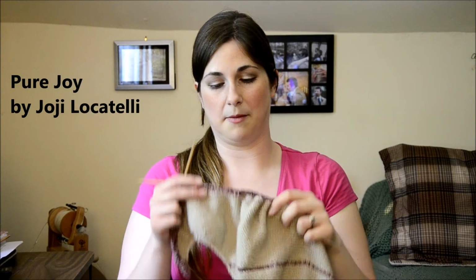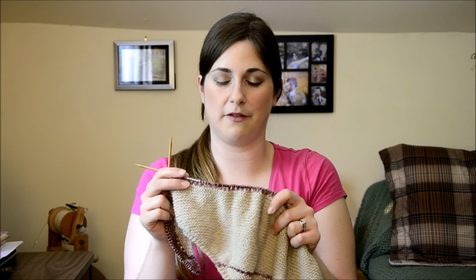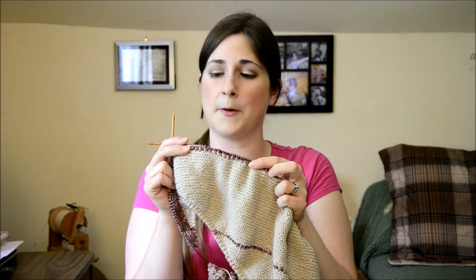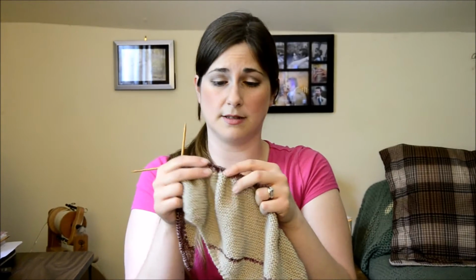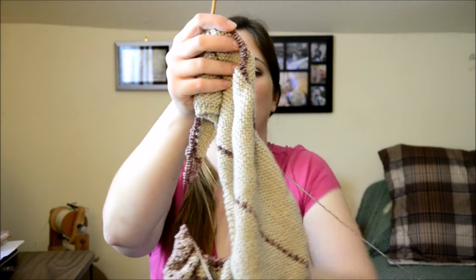Next up is my Pure Joy shawl by Joji Locatelli. And this is what I've been primarily working on this week. I was worried that I was going to run out of yarn. And this is the Limestone colorway from Cascade Heritage. I was worried I was going to run out of that, so I was really knitting on it because I wanted to see if I could make it, and I did. So I'm very happy with that. This is the last wedge that I'm working on right now. This is wedge 6, and the pink yarn is from Mint Rain Hand Dyed Yarns in the Claire's Hunting Capelet colorway. And so I will show you what all I got done.